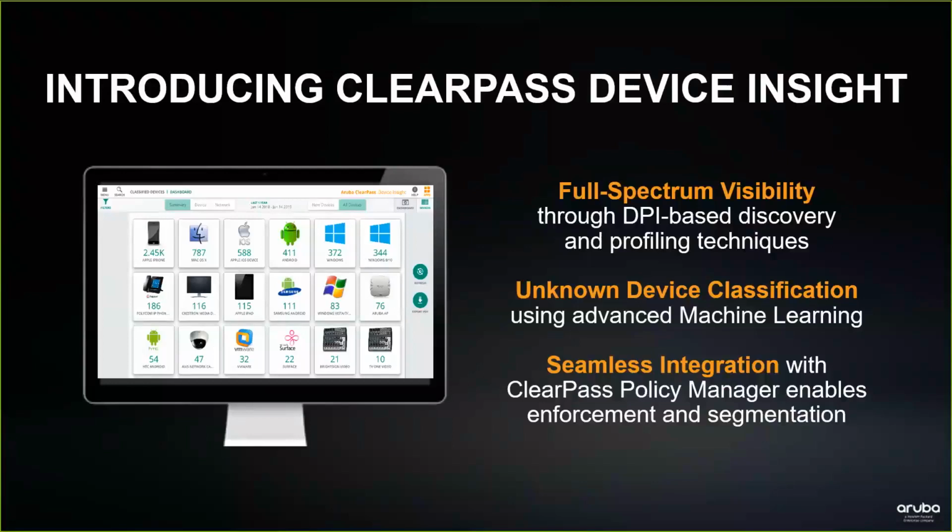We have a big problem today with lots of IoT devices that come up as generic Windows device when we go to profile it. And that can be okay, but sometimes you really need to know what that device is so you can properly segregate and secure it. So this is really what's going to do that for you. We're going to be utilizing artificial intelligence to say what a device is, and then be able to apply the correct policies to it using ClearPass.